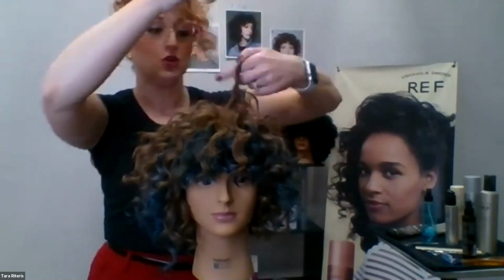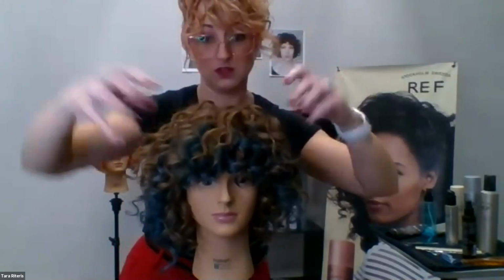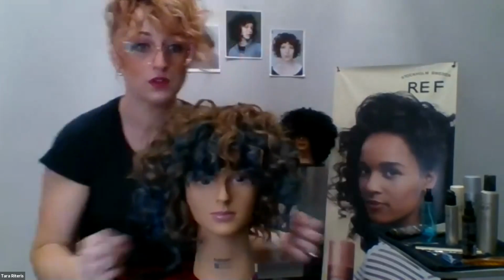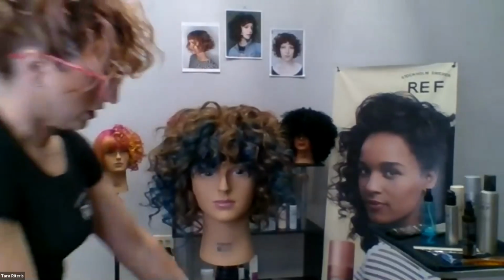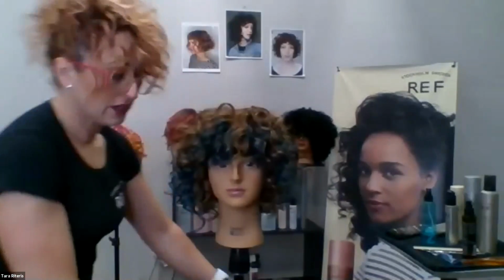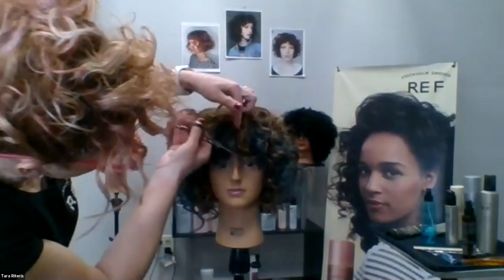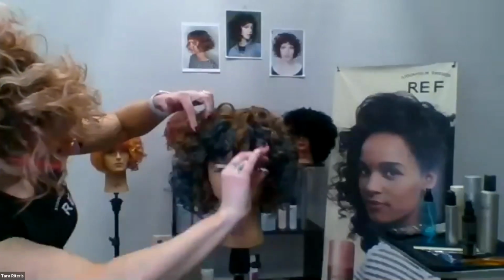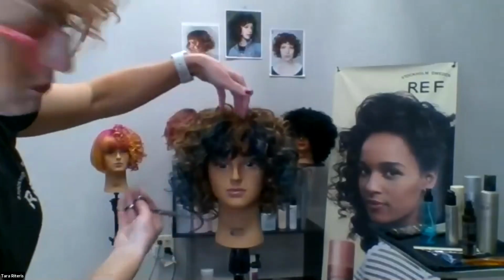You can actually re-establish that definition. Sometimes people like to sleep in like a satin bonnet. All of those things are helpful. If they are long curls, they can pineapple it on the top of their head. I'm going to go even more here because I really want to open her up. You guys see that? I'm not in the way.